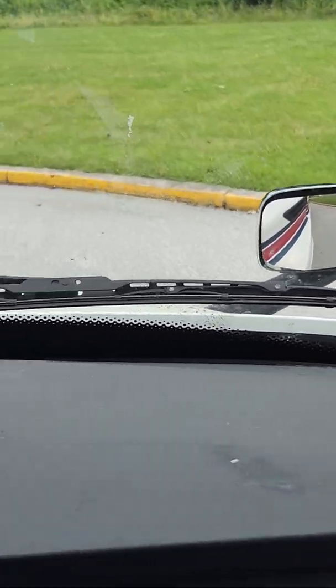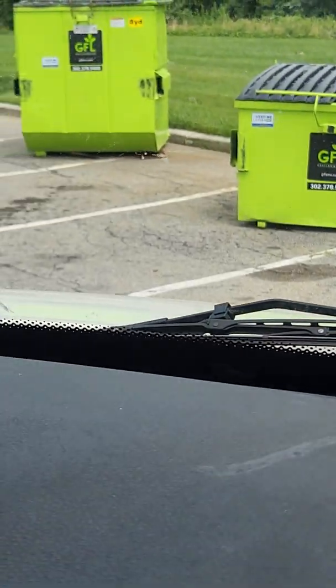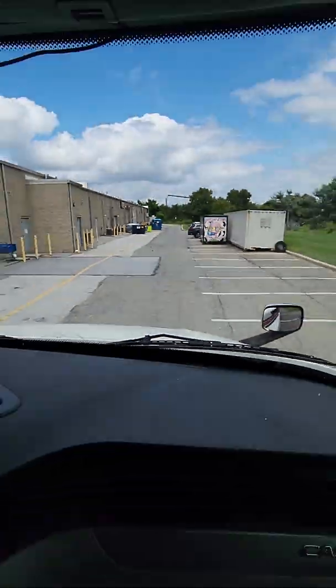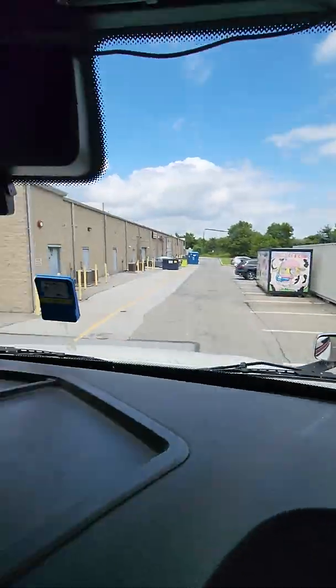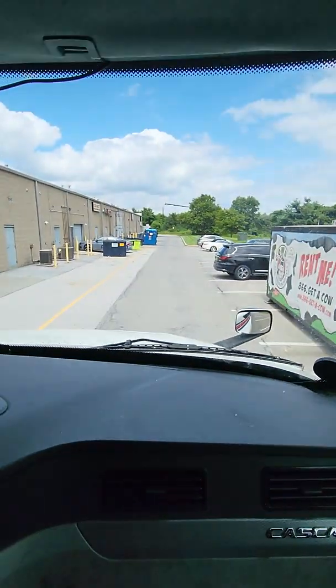So now he's going to stay to the right and follow the contour of the curb on the right, and then check your dogs, your tandems on the left, and proceed straight. Once you're straight, it's a good idea to check both mirrors, make sure that you cleared everything in your path, and then look back forward again.